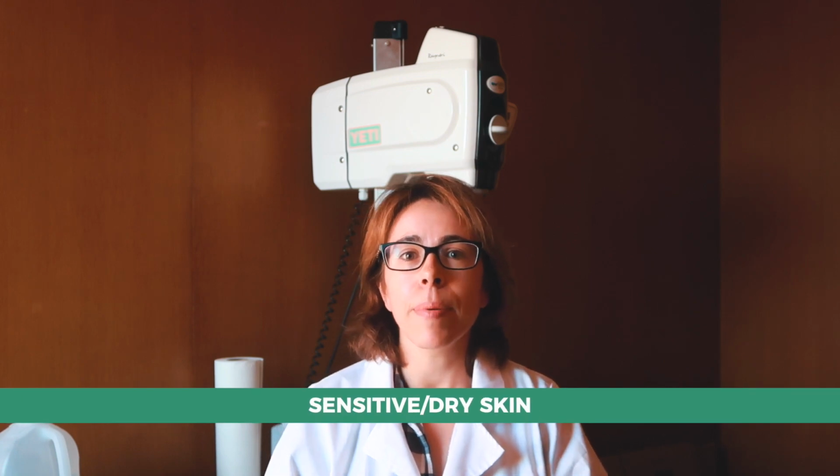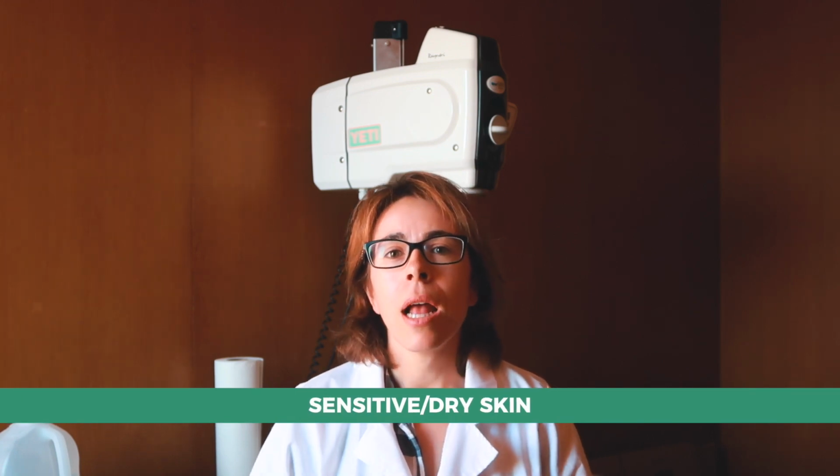Lastly, we have the sensitive skin type, sensitive and or dry. Again, I'm sorry, I know you hate me, but the micellar water works the best for this skin type too. The reason is that for dry skin it works amazingly well because you don't have to rinse it off, which means that you are gonna use less water. And also micellar waters are enriched with hydrating ingredients that you are gonna leave on your skin because you don't rinse it off, like I said, so they can really help you tackle dry skin.